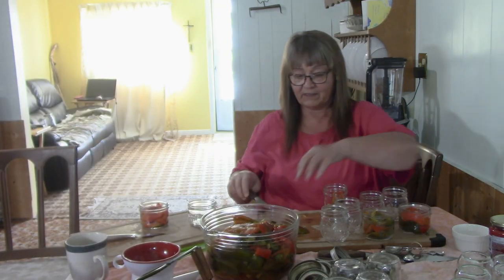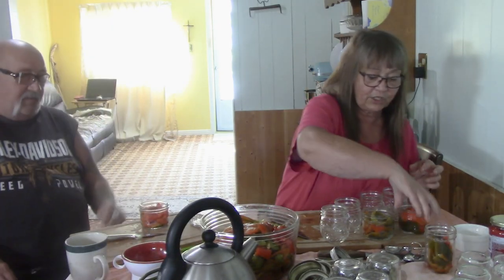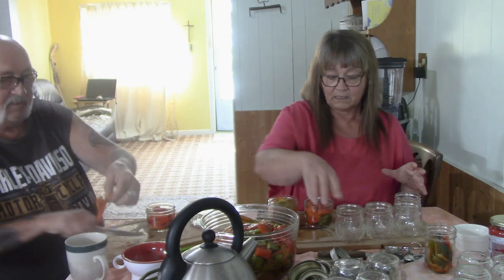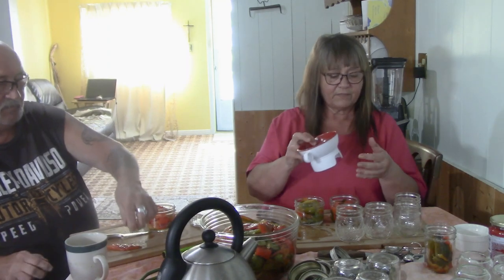Okay, the kettle's here. They're just too easy, right? Okay, so we got a couple of them packed, so let's show you the rest of the process. So is that like half inch there? Wait. You could maybe put one more little thin slice in. And I need the kettle, love. I can't reach that far.